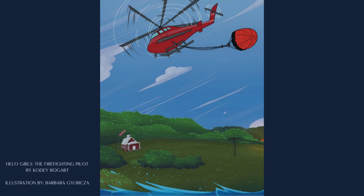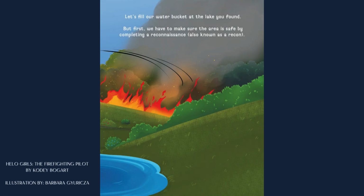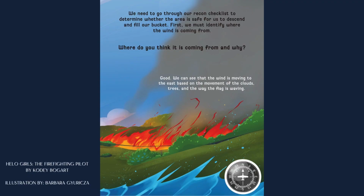But first, we have to make sure the area is safe by completing a reconnaissance, also known as a recon. We need to go through our recon checklist to determine whether the area is safe for us to descend and fill our water bucket. First, we must identify where the wind is coming from. Where do you think it's coming from and why? Good. We can see that the wind is moving to the east based on the movement of the clouds and the trees and the way the flag is waving.